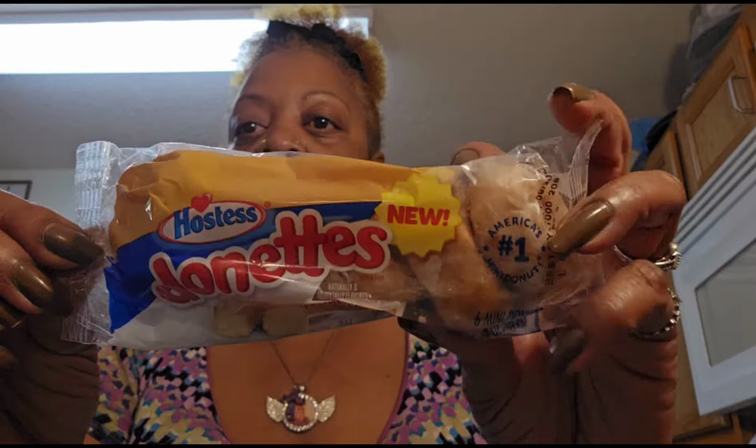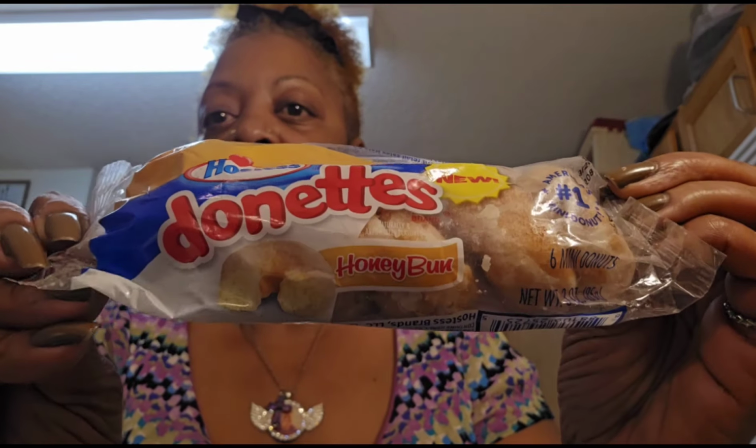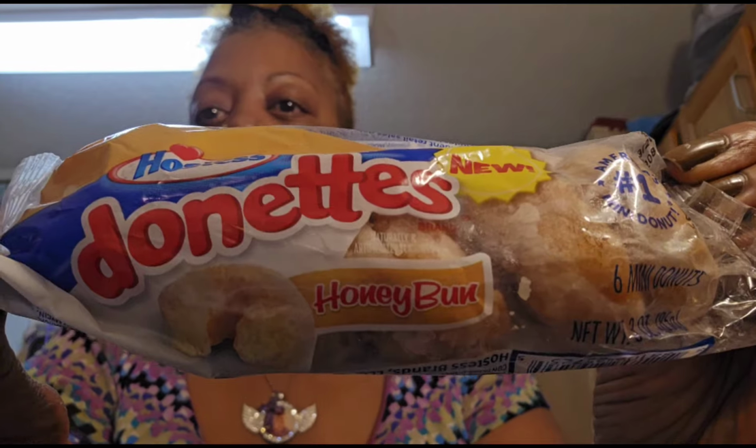And then it's just hodgepodge. I finally found my Hostess donuts. These are the new honey bun ones. And they only had two left. And I kind of smooshed mine up. You can see it. It's a honey bun donut, y'all. I was like, can you see that?